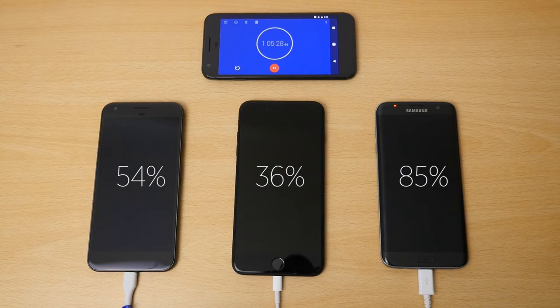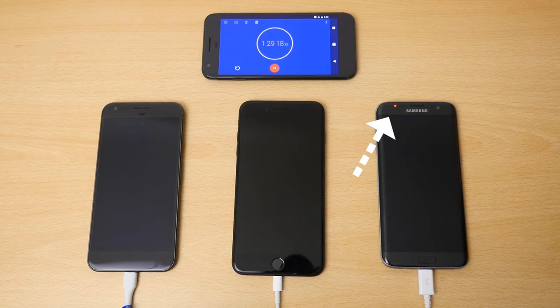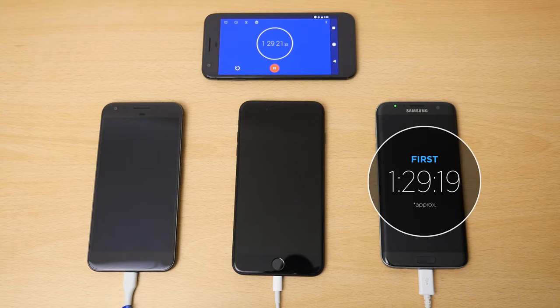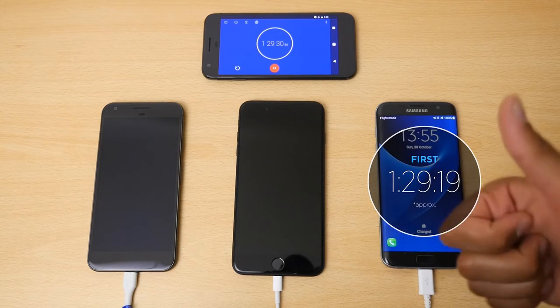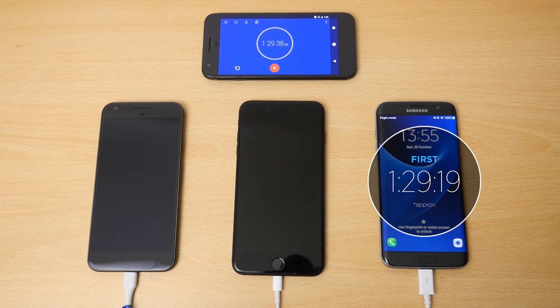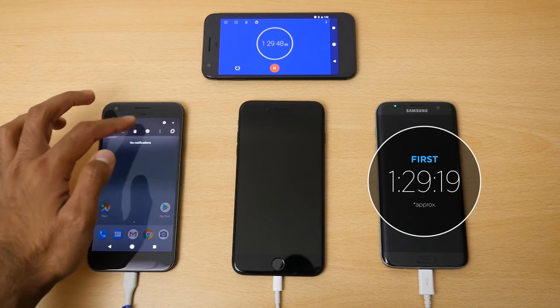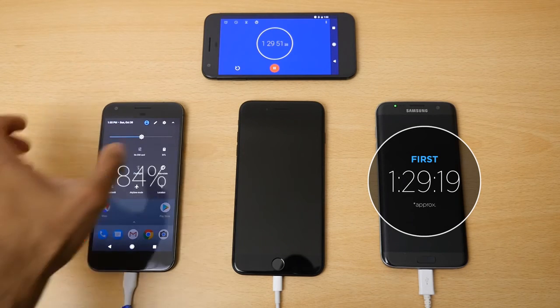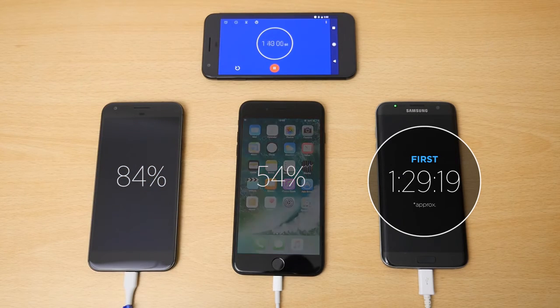Now let's continue on and speed through this. What I was looking out for was the LED notification light to turn green, and that will indicate to us when the S7 Edge has finished charging, and that is around after 1 hour 29 minutes and 19 seconds. So the clear winner here is the S7 Edge, fully charging up in just under 1.5 hours. Having a look at the others at this point in time, the Pixel is not too far behind with 84%, and the 7 Plus is quite a bit behind at 54%.